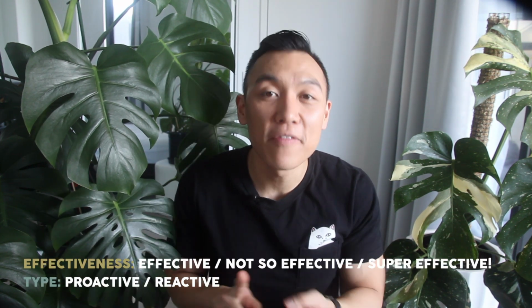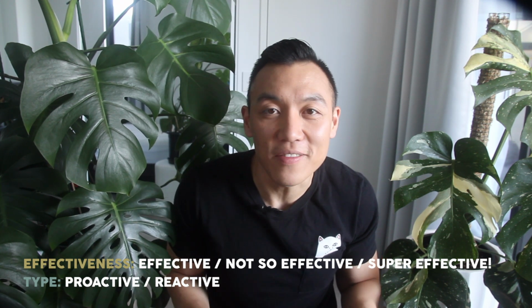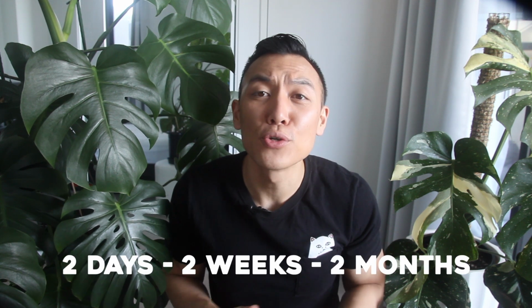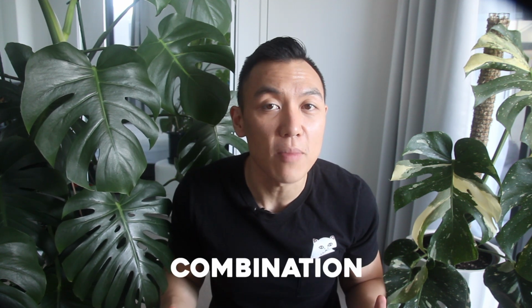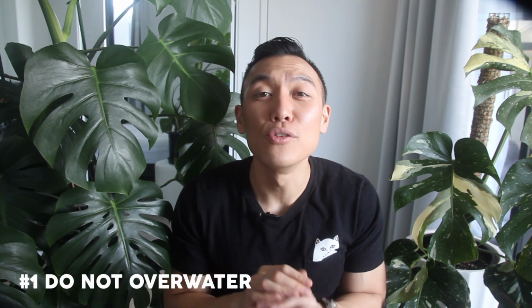I'll be categorizing each method and technique by type, whether it's proactive or reactive, and effectiveness, kind of Pokemon style, whether it is effective, not so effective, or super effective, looking at cost. This will help you determine which methods will really suit your situation. Just note, all methods can take anywhere from between 2 days to 2 weeks to 2 months. But do be patient but vigilant in your gnat control. The most effective way is to use a combination of these methods. And then I'll provide you a summary of what I recommend. Note, I'll be sorting this by ascending price because it obviously is not the most thrilling cost to a houseplant owner, is it?